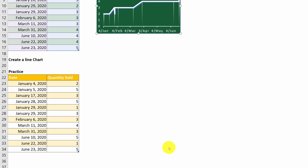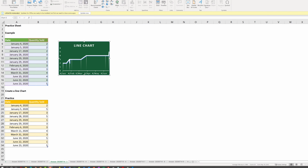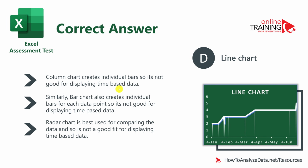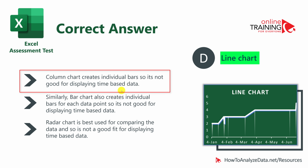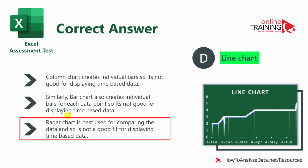Now let's go back to the PowerPoint slide, and I'll explain why the other choices were not the correct choices. As you have figured out by now, the correct answer is D, which is the line chart. The reason it's the correct answer is because the other choices are incorrect, and that's definitely the best way to display time-based data. What we know is that a column chart creates individual bars, and it's not good for displaying time-based data. A bar chart does the same. And then a radar chart is best used for comparing data, and it's not a good choice for displaying time-based data. So the correct choice is D, line chart.